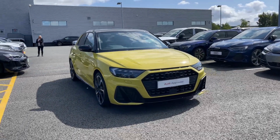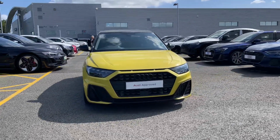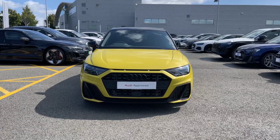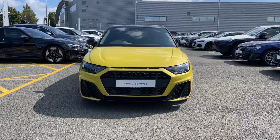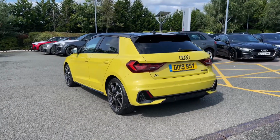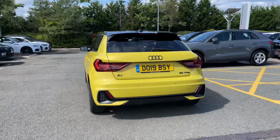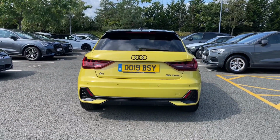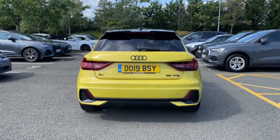Today I'm going to be showing you around this approved used Audi A1 Sportback S-Line Contrast Edition 35 TFSI with a 6-speed manual gearbox. This particular Audi A1 comes finished in the Python yellow paint finish, and at the time of recording this video has covered just over 13,550 miles, and this being a contrast edition comes with the Mythos black contrasting roof.